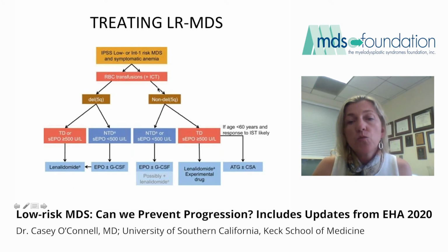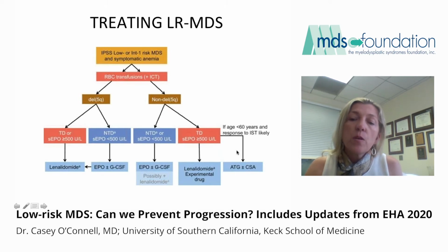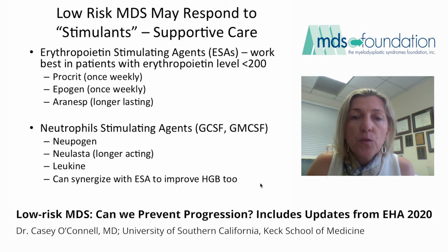And then among patients who don't carry that 5q deletion, we would do the same thing. If they have a lower serum erythropoietin level, we would give them erythropoietin, and we may also be able to combine that with another stimulating agent. But if it's above 500, meaning their body's already telling their bone marrow, come on, we need more red cells, then we might think about some newer agents, which we'll talk about shortly. There's also a potential role for immunosuppressive therapy in this group of patients. So let's first talk about those stimulants.